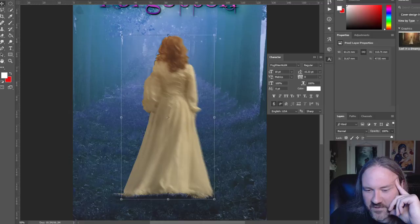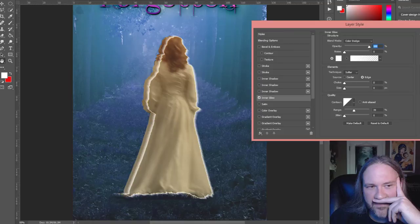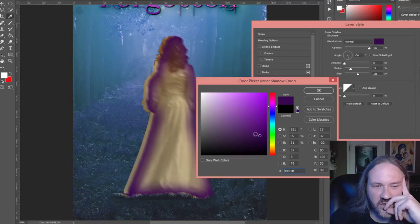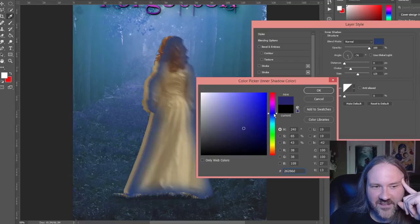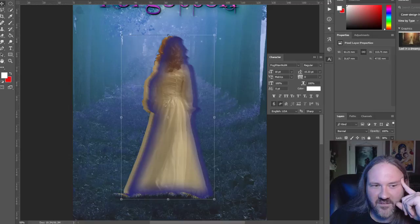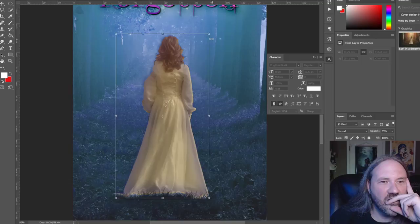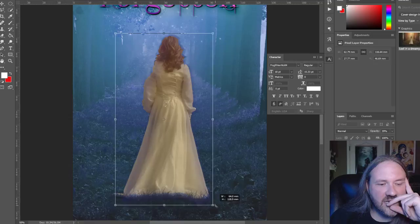go to inner glow like this. Is that inner glow? Let's do inner shadow like that. And change the color. Let's make it kind of a purpley color. I'm being too creative here. I'm going, you shouldn't do this. But we're going to make it very, very kind of blurry here. See? And then she's just kind of shadowed, just kind of has a shadow that's around her.